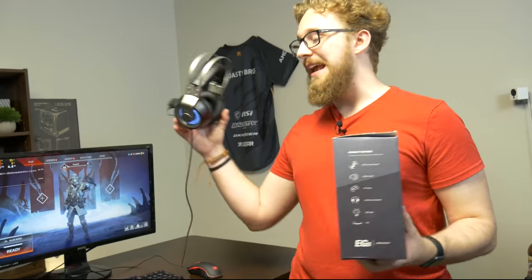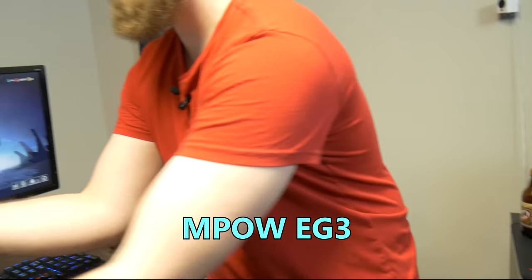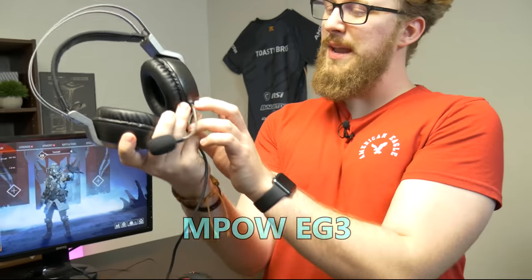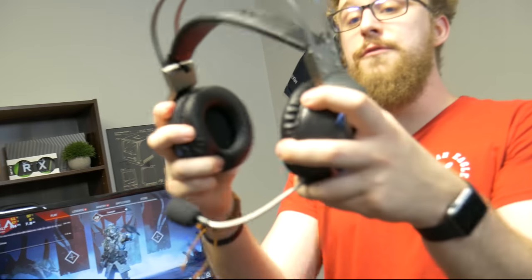Now for the rest of this setup, we went with a headset, keyboard, mouse, and monitor. And first up, the headset. This is the Impow EG3, which is actually a very comfortable headset and looks very retro-y, but also kind of futuristic at the same time with this really cool light coming through. They're very comfortable. Zach's been using them at his setup for a while now. And as you can tell, they actually fit pretty well.